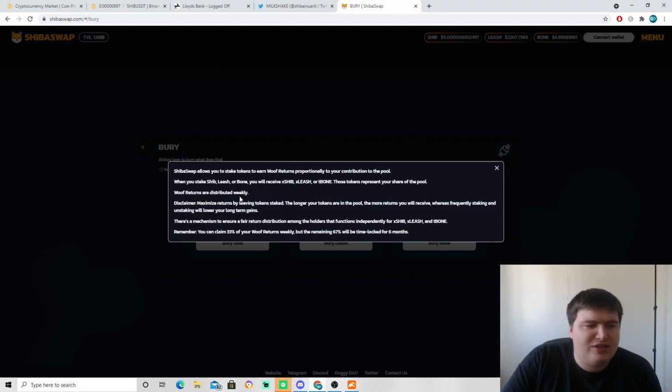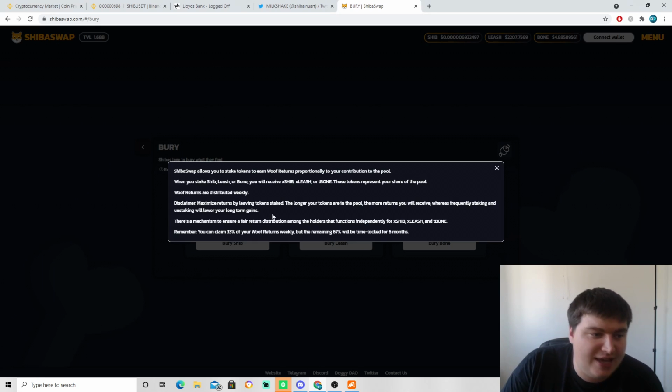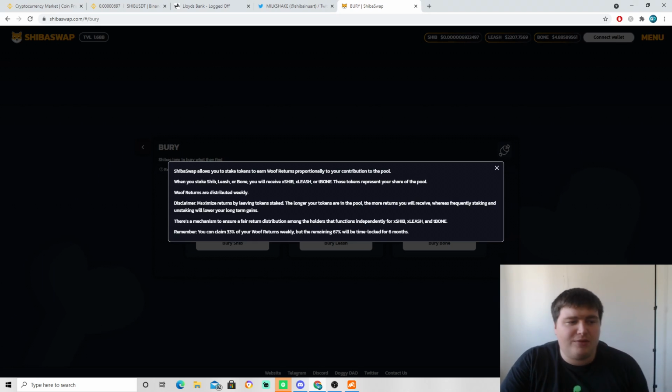WOOF returns are distributed weekly, so you'll get those returns on a weekly basis, which is very, very nice to see. So a disclaimer: to maximize returns, leave your tokens staked. The longer your tokens are in the pool, the more returns you'll receive, whereas frequently staking and unstaking will lower your long-term gains. There's a mechanism to ensure a fair return distribution among the holders that functions independently for XSHIB, XLeash, and T-Bone. You can claim 33% of your WOOF returns weekly, but the remaining 67% will be locked for 6 months.